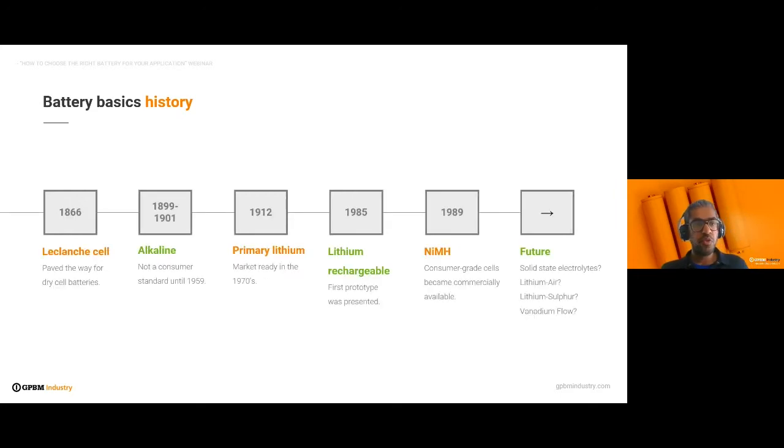And then we go on to more of the evolution. We have the Leclanche cell, which had the first dry electrolyte, which paved the way for dry cell batteries. We have the alkaline cell, which is very popular. It was invented around the turn of the 20th century, but it was not a consumer standard until 1959. So it was not used by consumers until then.